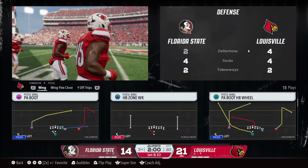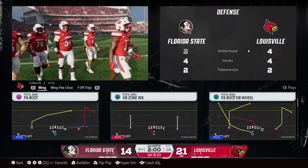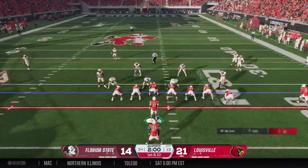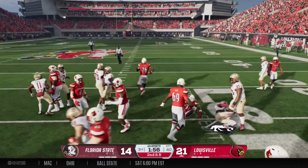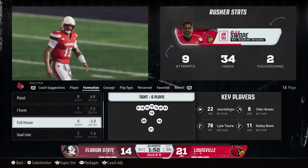The Louisville offense is headed back out on the field. They didn't get much done the last time they had it, had to punt it away from deep in their own territory, hoping this drive will be more productive. One man in the backfield, and he gets it. Just enough there to get it to the 25, a pickup of 2.